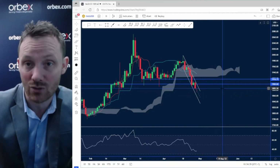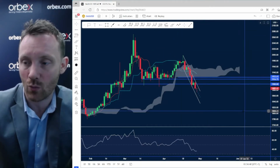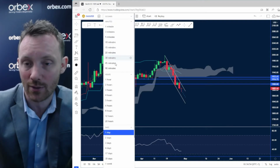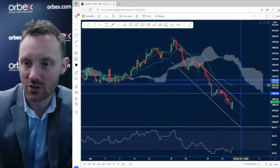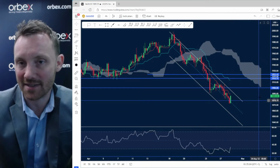And with the assistance of the Ichimoku indicator as well, we have actually pierced that and collapsed through it. The lower border of the Ichimoku cloud is quite far away at the 1923 handle approximately. This is on the daily chart, don't forget. But if we go on to the 4-hour chart, things get a little bit more serious, because if I just drag this back, as you can see here, we've had quite a few tests at the upper regression level. However, prices are sinking lower and lower.